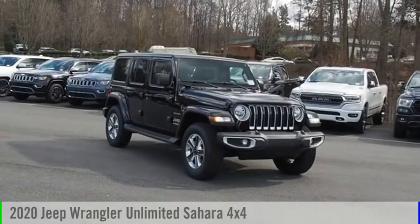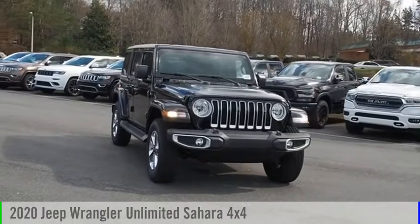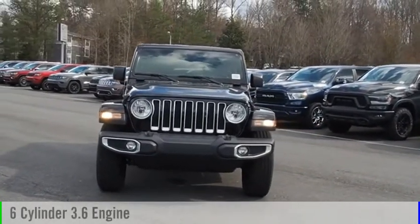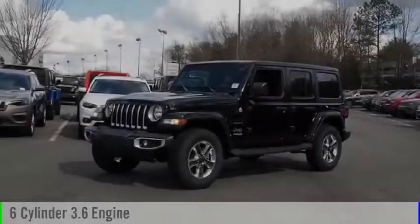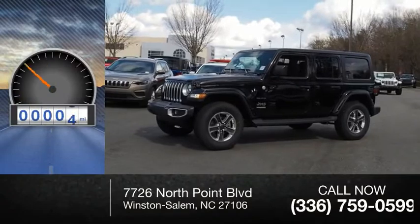Looking for the right vehicle? Check out the 2020 Jeep Wrangler Unlimited. This vehicle is powered by a 4-wheel drive, 6-cylinder, 3.6-liter engine, and comes with an automatic transmission. This vehicle has less than 100 miles.